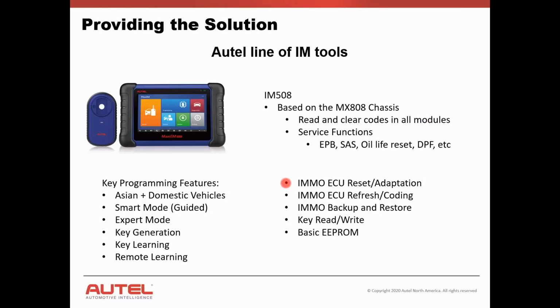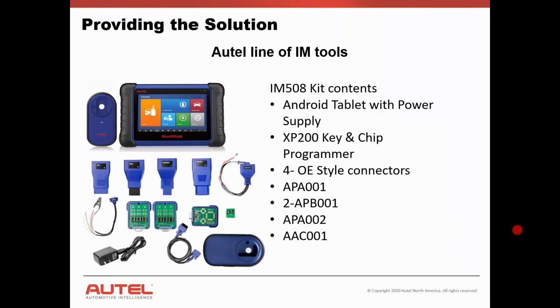This is also really prevalent when we're talking about repo lot. So if we're repoing cars, backup and restore modules, we can do key read and write and basic EEPROM information. Well, what is EEPROM? EEPROM stands for electronically erasable, programmable, read-only memory. And basically what that means is there's an engineer out there that never took a stinking English class, because that's a whole bunch of oxymorons all at the same time. Electronically erasable, programmable, read-only memory. Doesn't make a whole lot of sense, but basically that is what EEPROM is, and we'll go to what is EEPROM and how do you use it. So the IM508 does have basic EEPROM functionality.